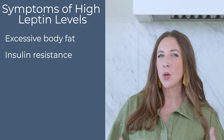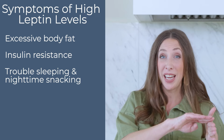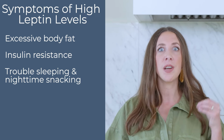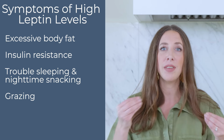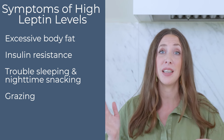We can also see those that are waking in the middle of the night, because leptin is actually supposed to maintain elevation while you sleep. So if you're waking up in the middle of the night, or you're a nighttime snacker, or really just frequently grazing or feeling unsatisfied at mealtime, you're not having that leptin docking, and likely you're in a status of excess leptin levels.